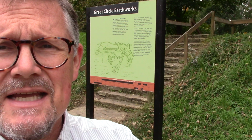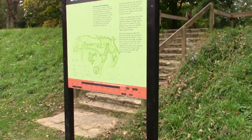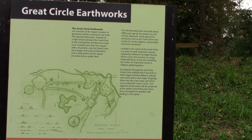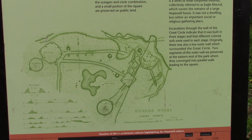But let me flip this back around and let's get going as we look at one small part of the Newark Earthworks. We're going to start with this map. In the classroom, you've probably seen maps of the Newark Earthworks as a whole. Let me come in a little closer on this.